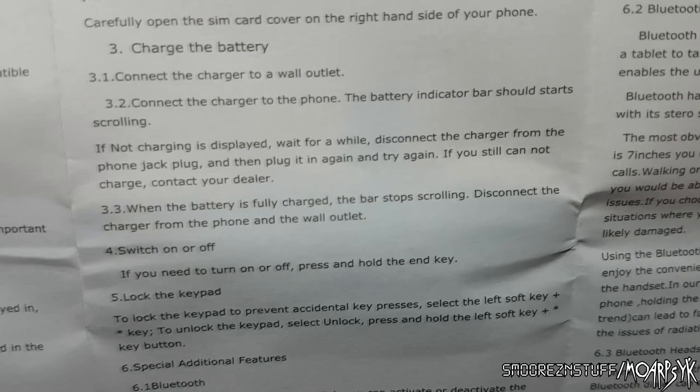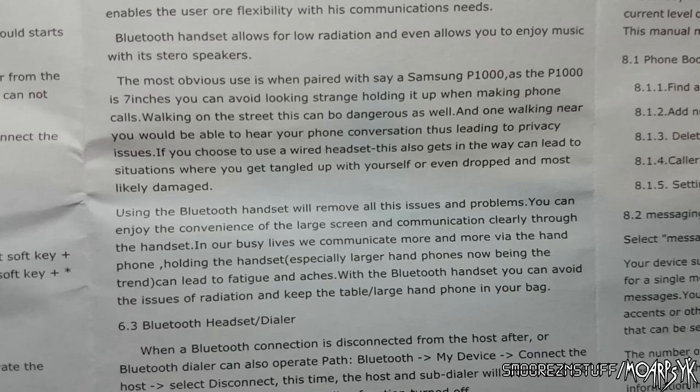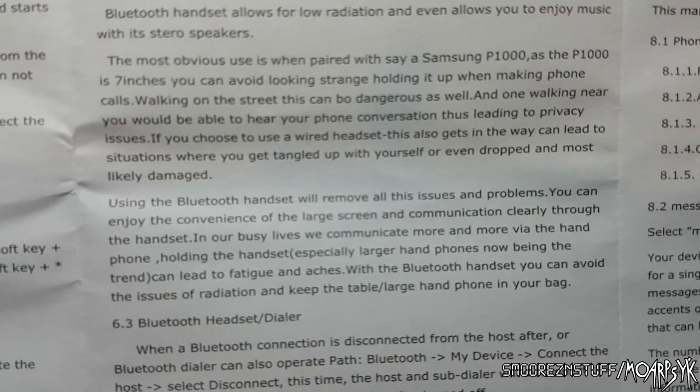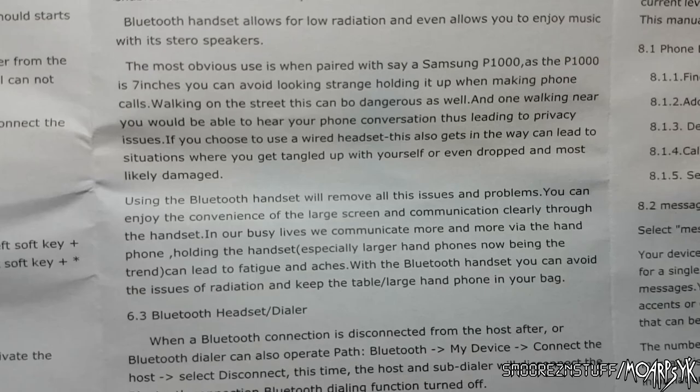The most obvious use is when paired with, say, a Samsung P1000, as the P1000 is 7 inches. You can avoid looking strange holding it up when making phone calls. Walking on the street, this can prove dangerous as well, and anyone walking near you would be able to hear your phone conversation, thus leading to privacy issues. If you choose to use a wired headset, this also gets in the way, can lead to situations where you get tangled up with yourself or even dropped and most likely damaged.